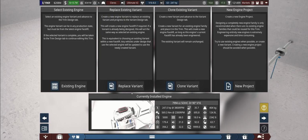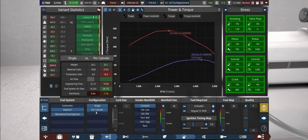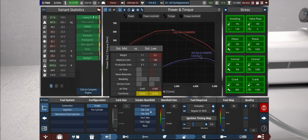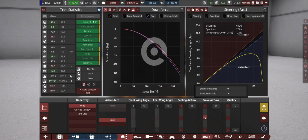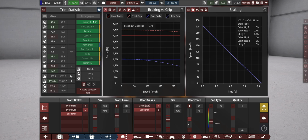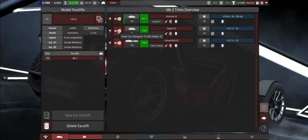Should we also update the engine and make it unleaded? Probably. Also made it mechanically fuel injected. And also reduce the brake fade now. So overall, definitely a better car, but this upgrade also will be expensive.